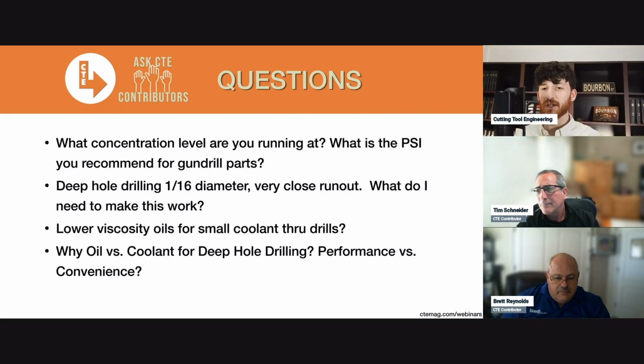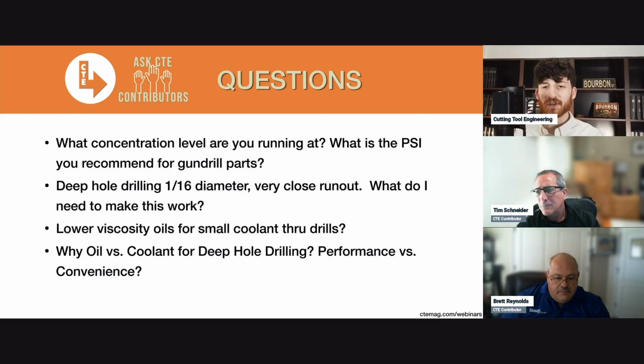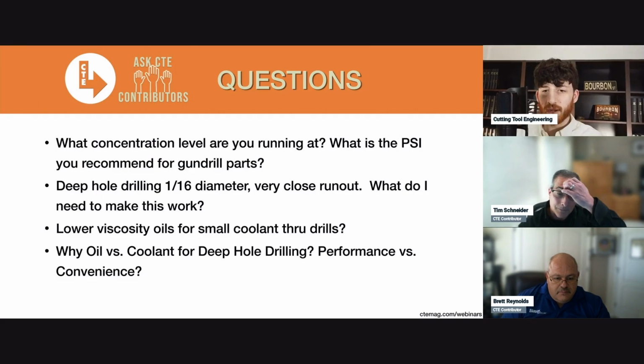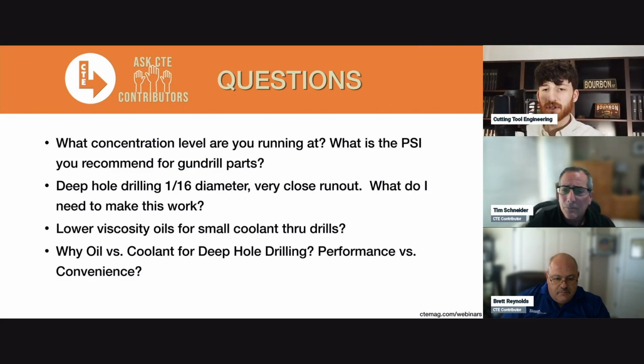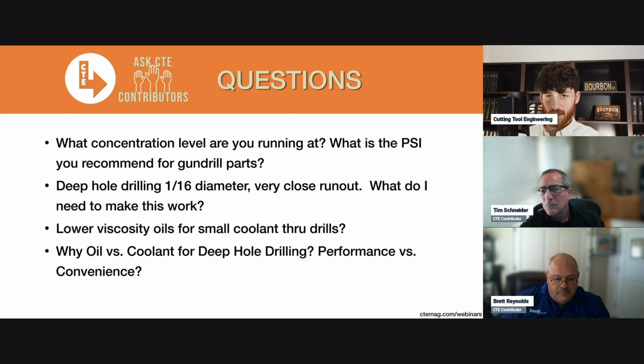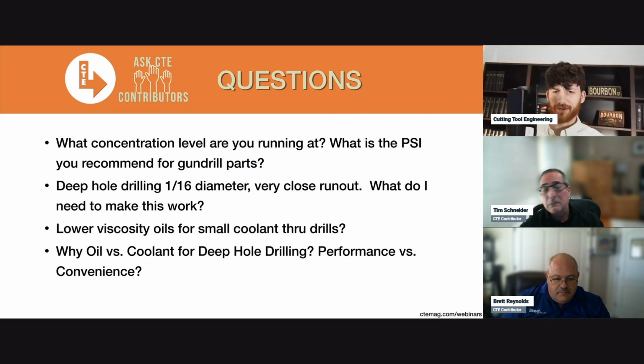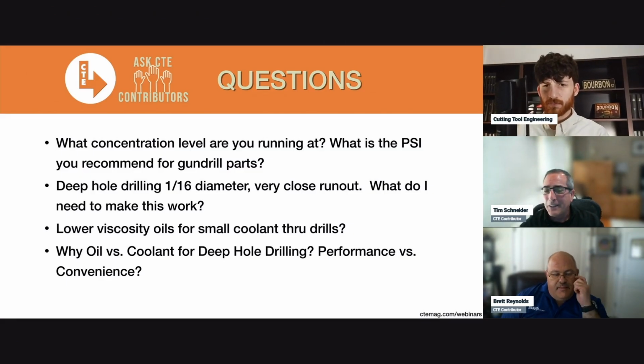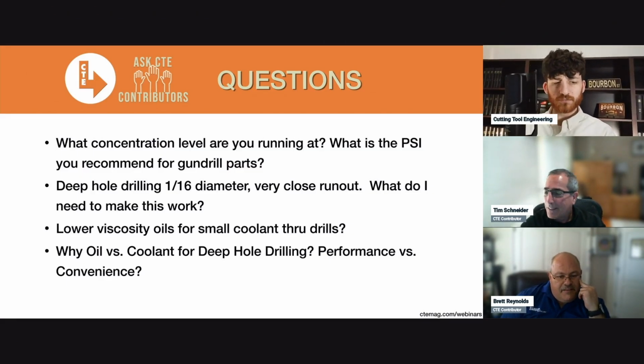I mean, the real question is, should oil type change when material changes? For example, steel to aluminum or titanium or Inconel. And I believe viscosity has as much effect on tool life as pressure does. I don't know, did you guys understand that? Vaguely.